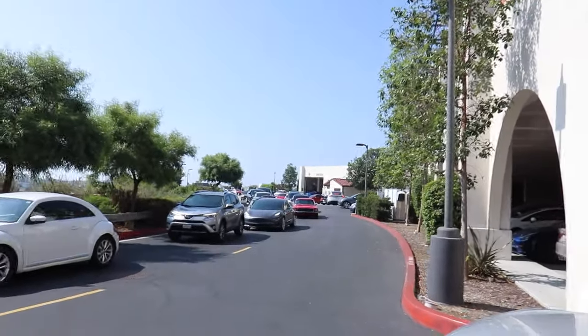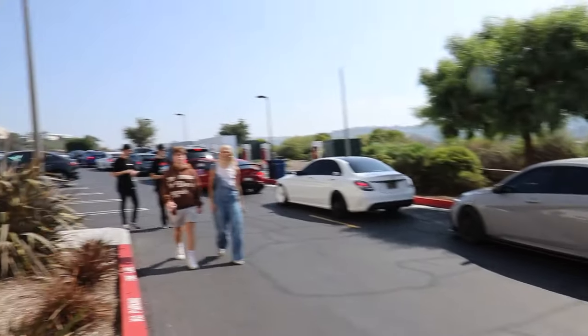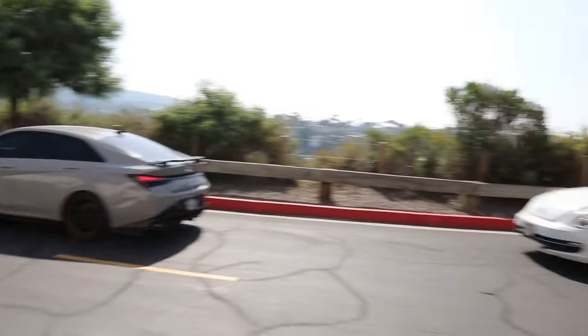All right, guys, past this point, do not skip any part of this video. You'll see why. It's crazy. All of these people are trying to leave. Look at that line down there. And all the way up here. This literally looks like the border at Mexico.